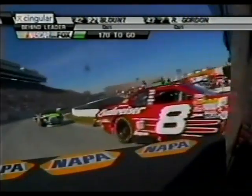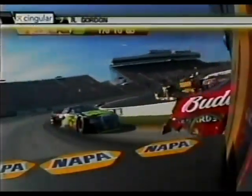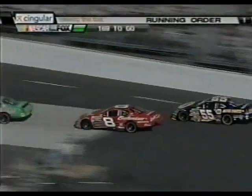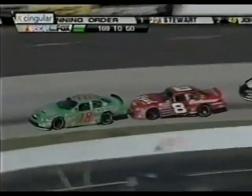Okay. Well, you got to share the misery. That's all I can tell you. He's going to blame the spotter before long. Been there, done that. If y'all don't do something.